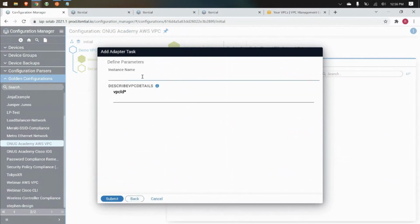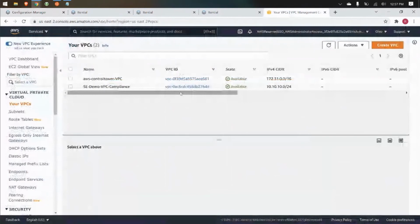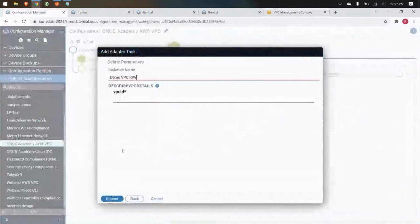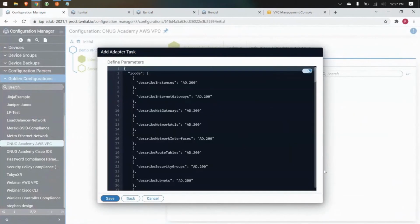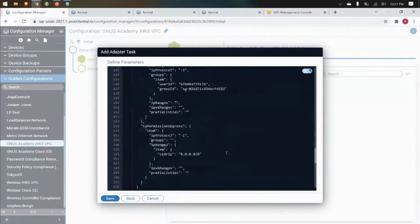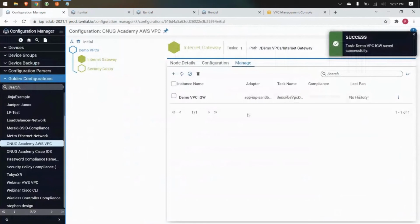And it's going to ask me for two parameters. One is just a name. This is a generic name. So demo VPC Internet Gateway. And then it's going to ask for the VPC ID, which I need from here. So this is the specific VPC that I want to, like a device, run compliance on. I paste it in there, submit, and it's going to make the call to AWS through an API and return its configuration, and that's exactly what I want here.